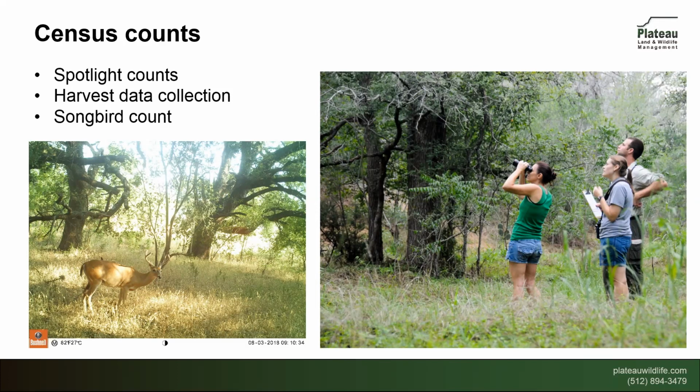It's also a songbird count. That's a service Plateau provides. You can get one of our world-renowned birders out on your property, and they'll come out and help you identify all the different species you have. It's really a neat deal to go on, and it gives you a good baseline, and you can see how many species you have out there, how many numbers of them you have. And then as you go further down the line, 5 years from now, you can look back and see how your efforts are working and how your numbers are improving. And so it really helps keep you up to date and gives you some confidence knowing that what you're doing is helping out.